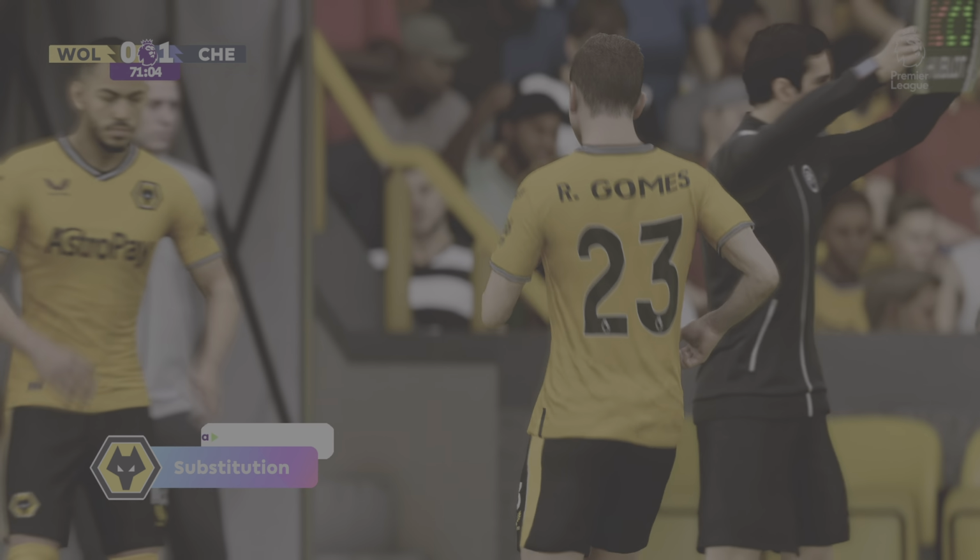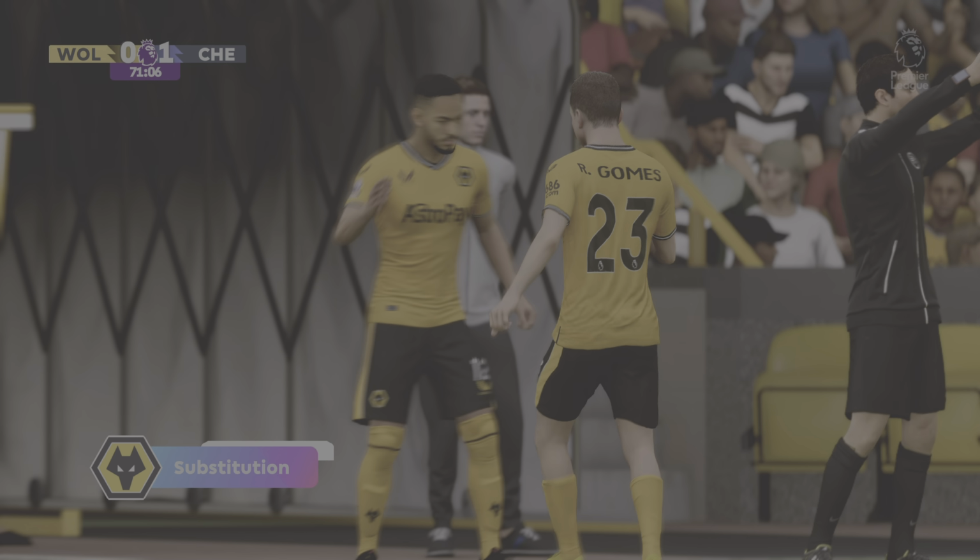Well, the crowd are doing their bit, but can they find the equaliser? It's a big opportunity, this. Delivered into the box. There still could be something happening here. Could be something happening for them now. Looks a good ball. And the goalkeeper has made it his.